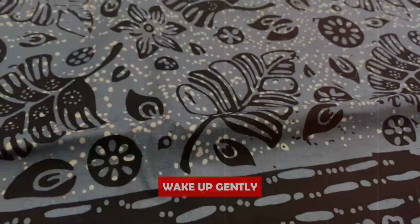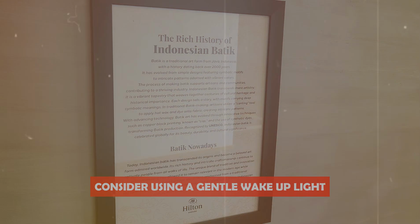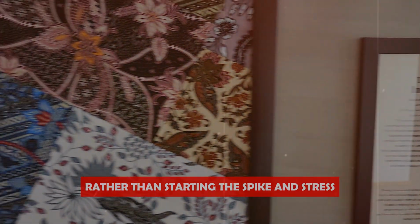Wake up gently. Rather than jolting awake to a loud alarm, consider using a gentle wake-up light or a calming sound. This helps ease you into the day rather than starting with a spike in stress.